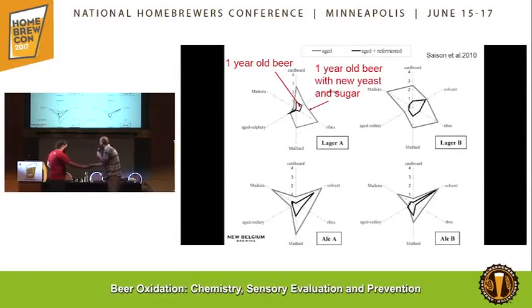All right, so here's a really cool study. These folks took 1-year-old beer that was oxidized, kind of like what we just had, maybe more oxidized than what we just had with that Fat Tire. Then they added yeast and sugar to it, capped it up and let it sit for a little while, and then they tasted it again, and a lot of the oxidation flavors went away. And so here are the data for this.